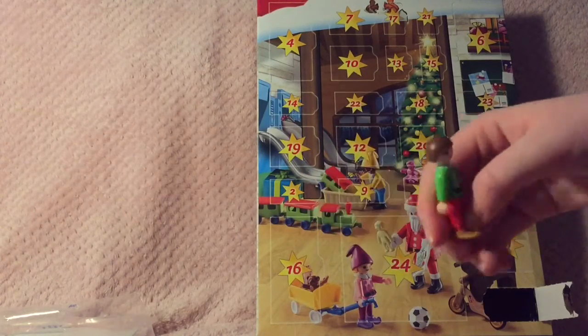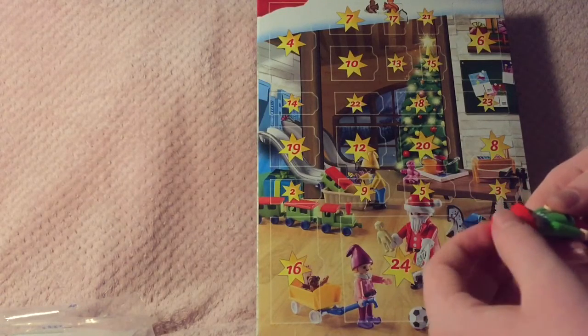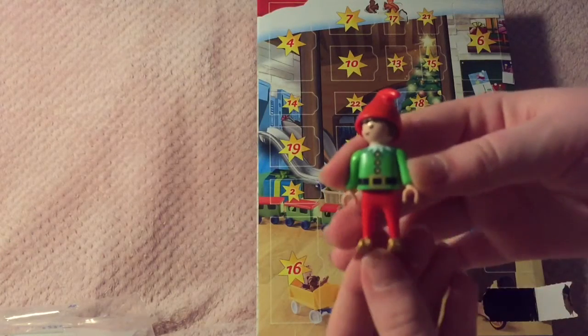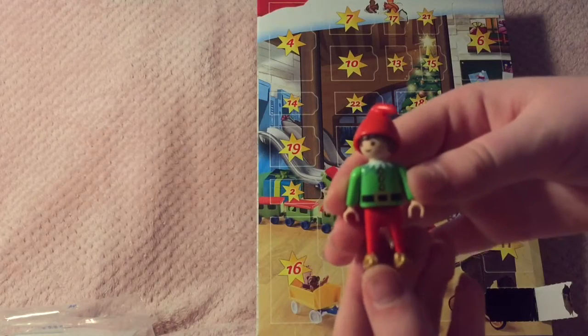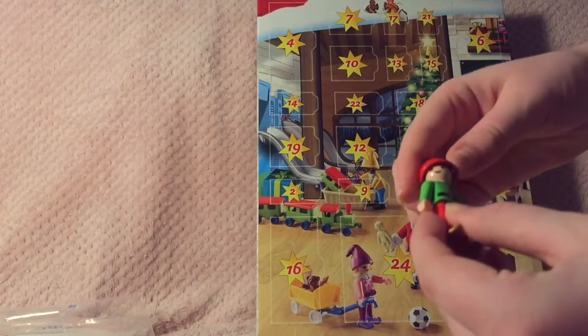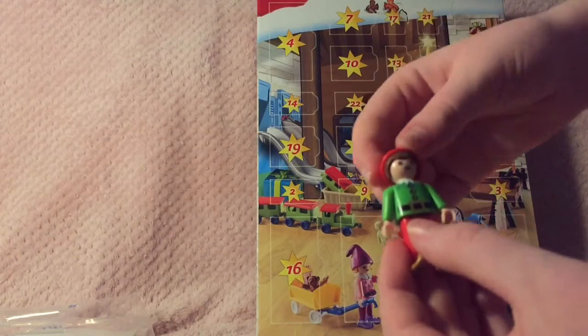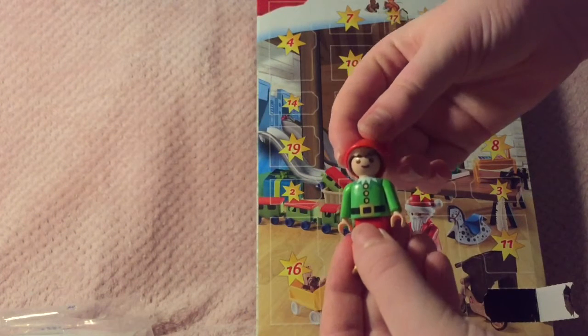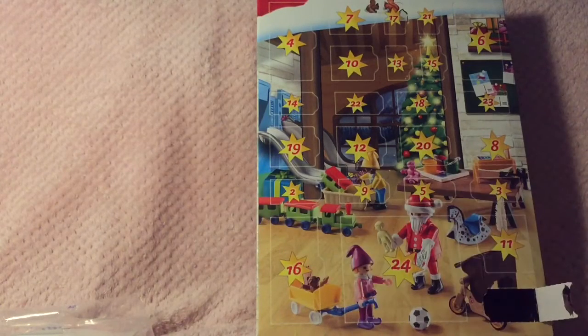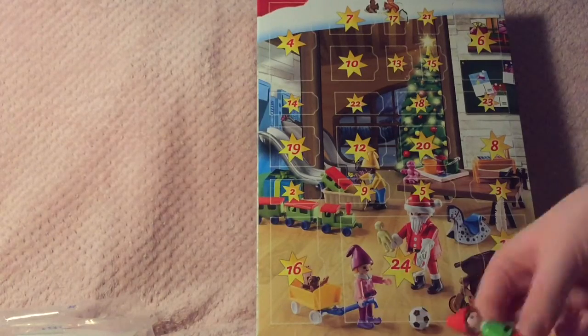Okay, so here's a little elf. He has a red hat, which is cute. So, he's cute. He has gold elf shoes, a green t-shirt, and a red hat and trousers, which is cool. His hat is a bit loose on him, but it's fine. It still stays on him. So, yeah. Now we'll put him to the side. We'll move the advent calendar over here to the side as well while we sort out this stuff.